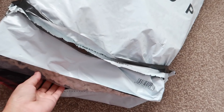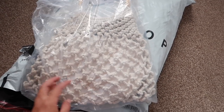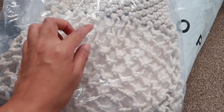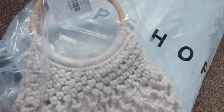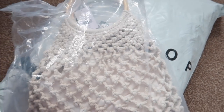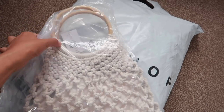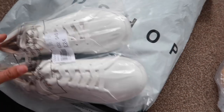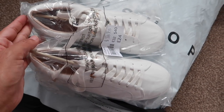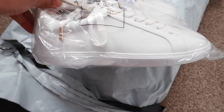So I just opened this bag and let's have a look together inside. So the first item is this one. This is so popular at the moment. This has got a net all over it and it comes with a little pouch inside and the handle is wooden. It looks so big in the picture, but I'm glad it's not that big. This is perfect size and it will go with a lot of outfits. Obviously I bought in white. So next one, let me show you, is shoes. And it is the trainers. I really needed white trainers, so I picked this up and it looks lovely. Actually I really wanted to wear a very simple one, so this one is very simple.